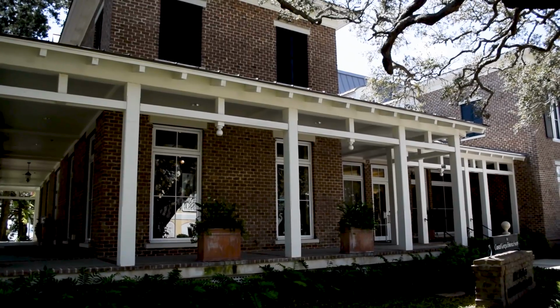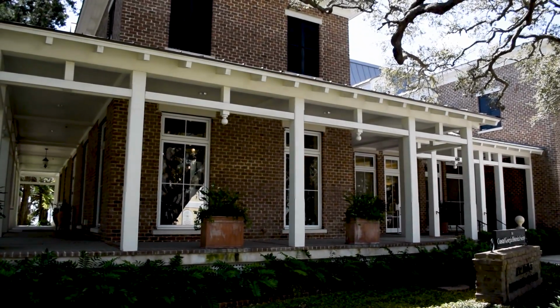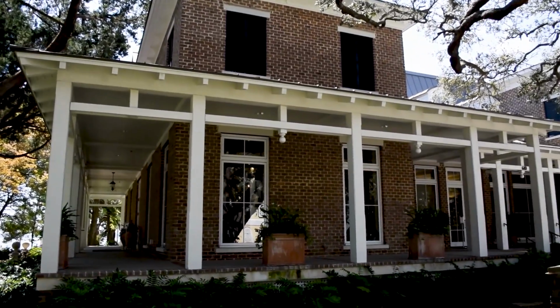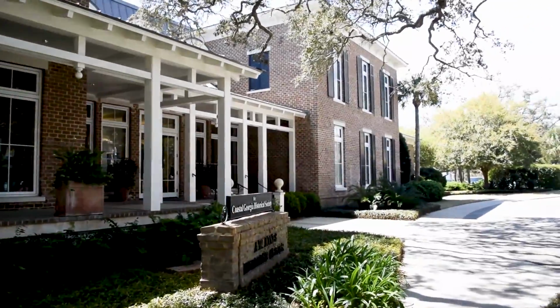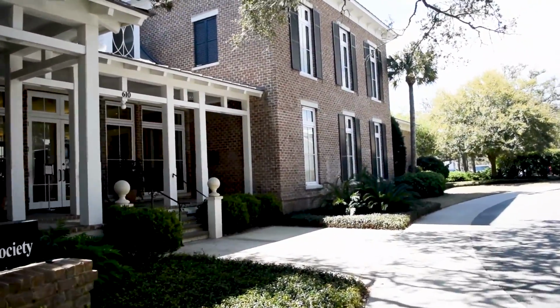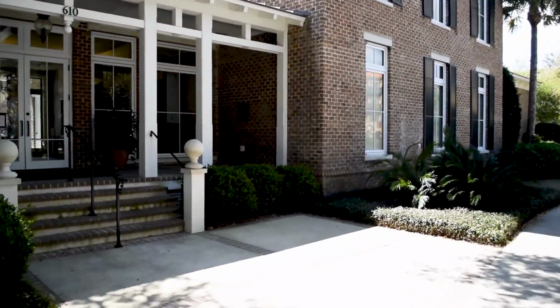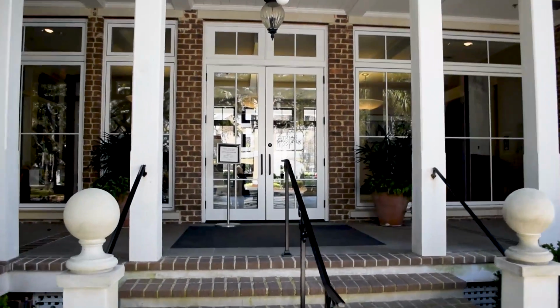Just around the corner is the entrance to the Coastal Georgia Historical Society A.W. Jones Heritage Center. And inside is the museum, or the museum store, or both. And this is where I'll see if I can grab myself a ticket.